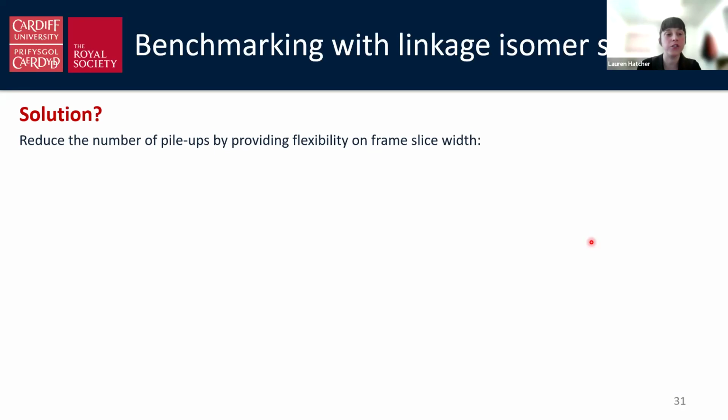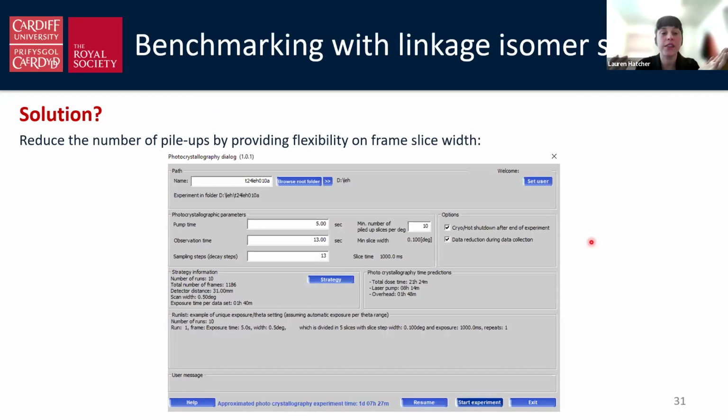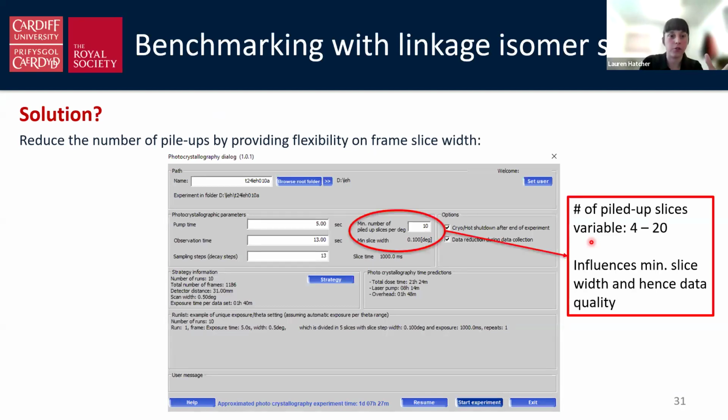Okay, so what's the solution? Krishmek and the team, they looked at reducing the number of pileups for me, which essentially is going to reduce down the amount of light exposure on the crystals. So we now have the ability to vary the number of slices, the number of pileups that we do, somewhere between 4 and 20, which then influences the minimum slice width and hence the data quality. But a nice compromise is rather than having 0.05 degree movements that add up to a 0.5 degree wedge, we can now do 0.1 degrees that add up to a 0.5 degree wedge. So we're having 5 pileups and not 10.